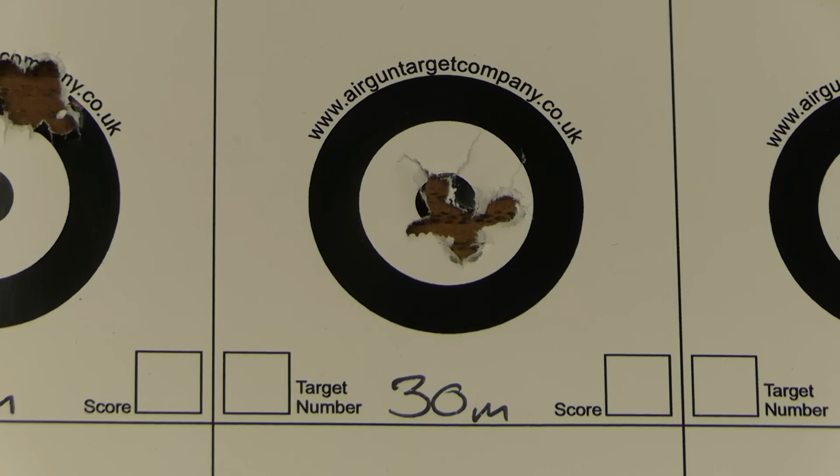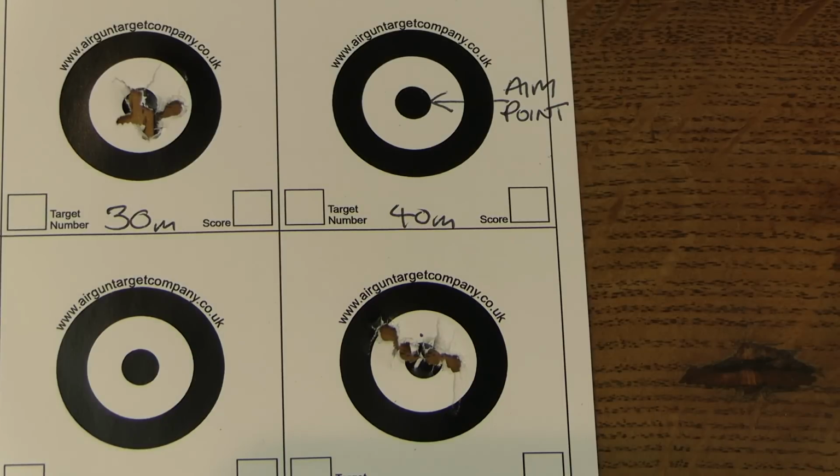millimeters high. At 30 meters, the 5 shot group measured 10 millimeters from center to center and was obviously smack on zero. At 40 meters, the group was still a respectable 17 millimeters from center to center and had dropped 49 millimeters from that 30 meter zero. So all in all, I think that is pretty solid performance.